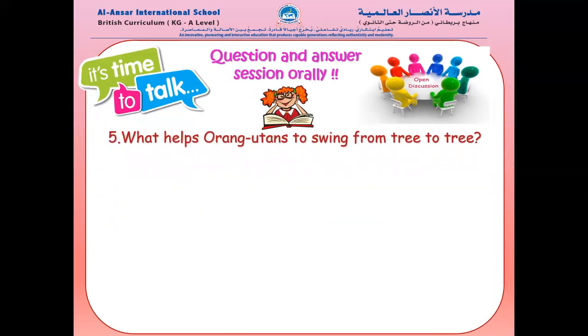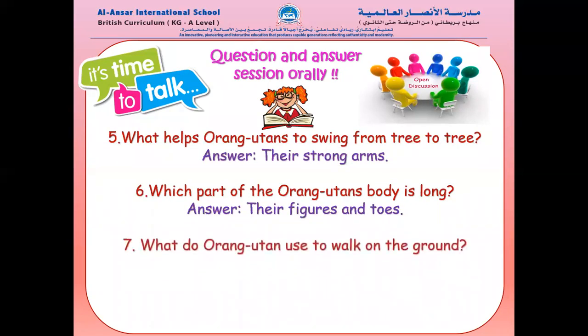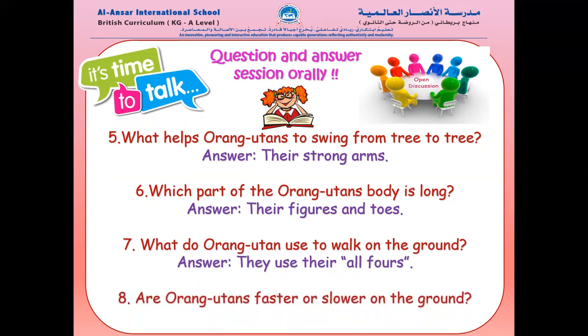What helps orangutans to swing from tree to tree? Their strong arms. Which part of the orangutan's body is long? Their fingers and toes. What do orangutans use to walk on the ground? They use their all fours. Excellent, class. Are orangutans faster or slower on the ground? Yes, they are slower. Amazing job, class.